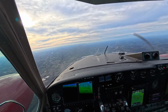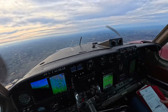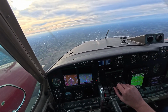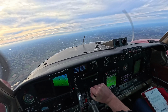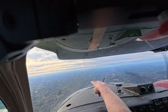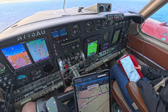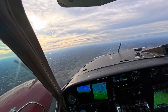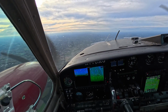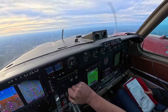So this very similar sound is the autopilot disconnect. So as soon as you're hand flying the airplane, you will hear that pretty annoying sound. We now entered the controlled airspace already, and yeah, on our way to base and then to final.